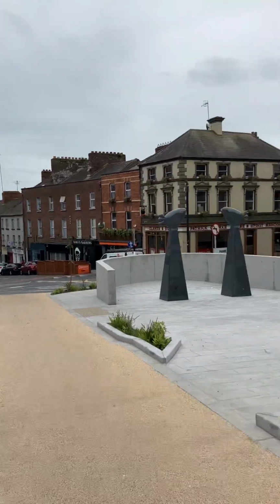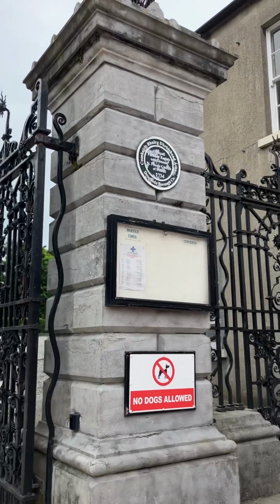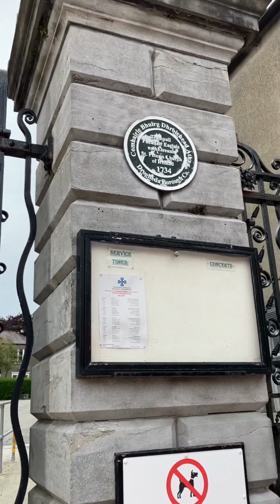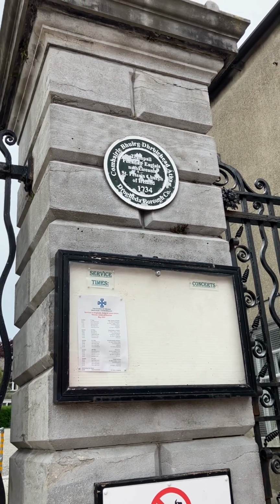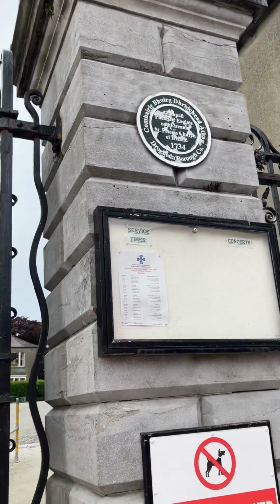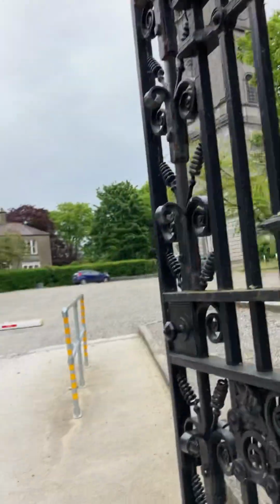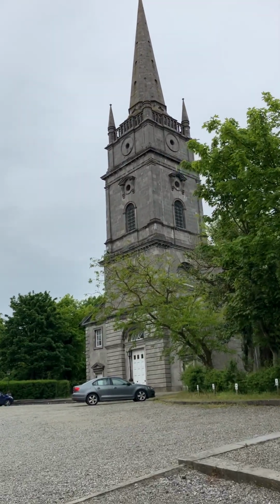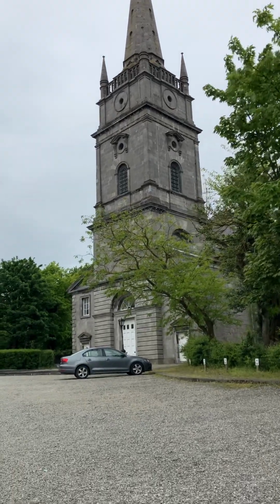We're continuing here in the city of Drogheda. And where we are now is the other St Peter's Church. In the last video we were at the St Peter's Church, which was a Roman Catholic church, but this one is St Peter's Church of Ireland, and as you see it says there 1734. So we're going to go in and have a wee look. You can see the impressive gates there. And this is the impressive church as well. Quite a substantial building here as well.